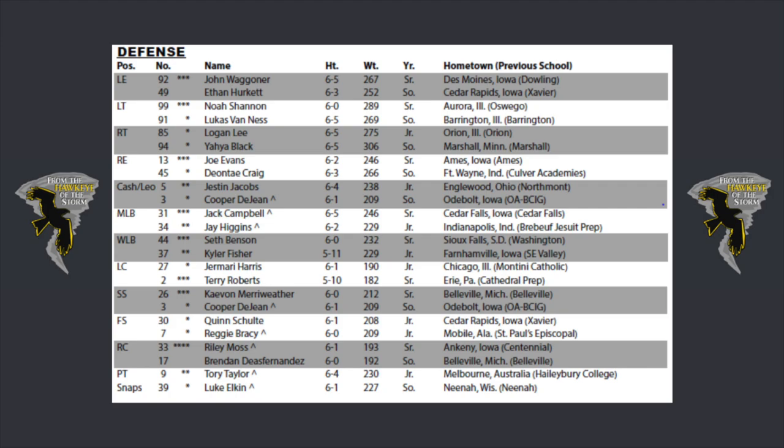Joe Evans, the undersized former quarterback from Ames, as a senior now, will he become more of an every down guy? They may not need him to be because you got Deontay Craig, who really showed out last year. And don't forget about Aaron Graves. Aaron Graves, a freshman on this roster that's not listed on the two deeps. No surprise there, but I think he'll factor in.